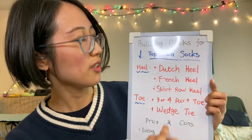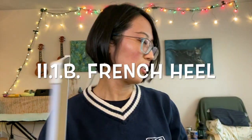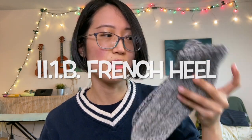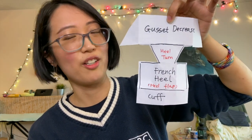Another building block for the heel is the French heel. And the Sunday Socks by PetiteKnit uses this French heel construction. But before looking at the socks, let's look at my origami first. So this is the origami for a French heel.